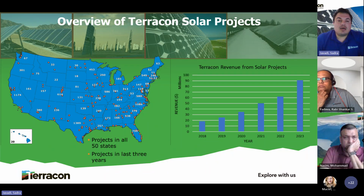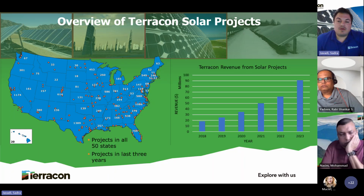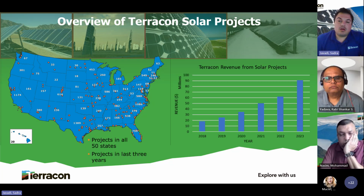As you can see on this map, right now we are providing engineering services to our solar clients in all 50 states. As the solar business grows by year, our revenue from solar projects has grown from about $18 million back in 2018 to a little over $90 million in 2023.